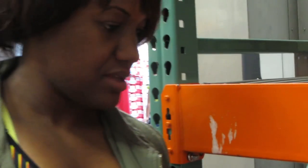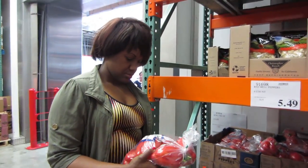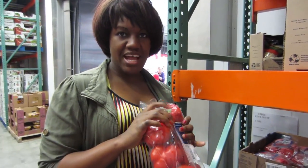This is what you said you cut as a snack? Yes. What about the mix, the variety? I get the variety for cooking, but the red is going to be much sweeter to snack on. Would you say you use one whole one as a snack? Half one. Really? Yeah. All right, I'll try it.